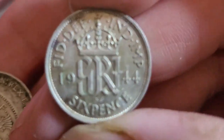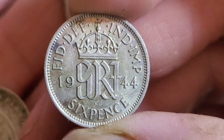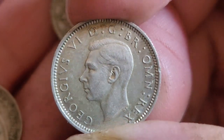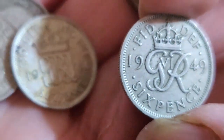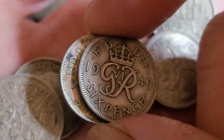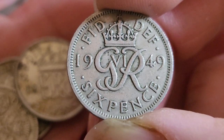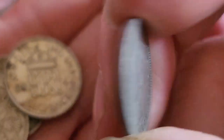Okay, here's a 1944. So this one just had George, just his name and motto, George VI. And in 1949 there was a change, so they actually changed the metal content. So this is a silver, 50% silver. This one's copper nickel. So to differentiate it, they just changed the design a bit. George Rex 6. And the motto, did they change the reading?